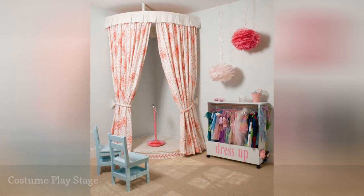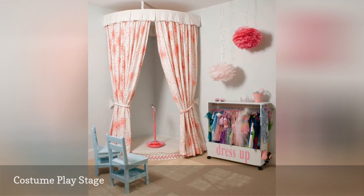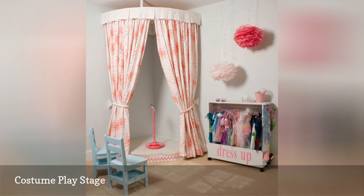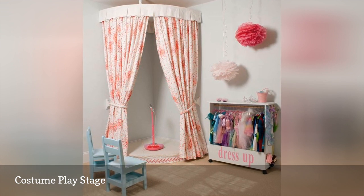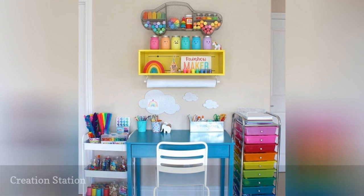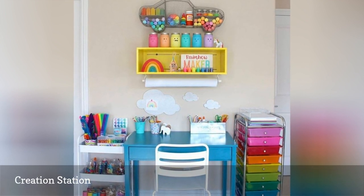Give your little diva a place to strut her stuff by recreating this adorable costume play zone designed by Aaron of House of Turquoise. With an elegant costume closet and curtained off stage, complete with seats for an adoring audience, this simple DIY idea is a little girl's dream come true. What better way to encourage creativity than with a beautiful purpose-built art center?